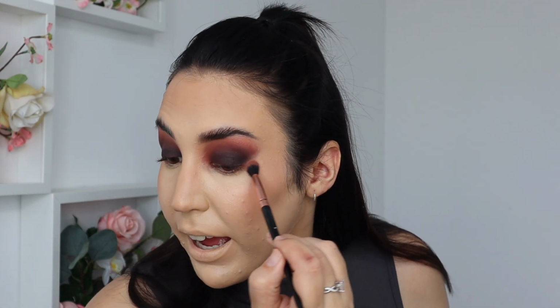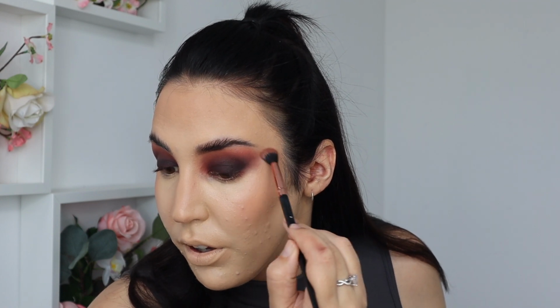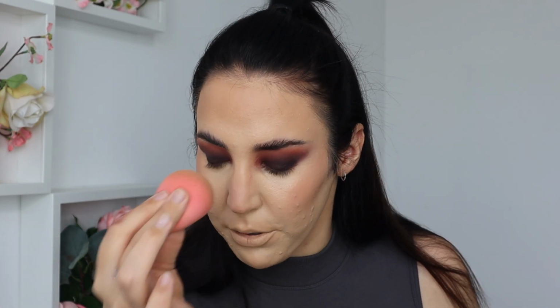Oh, I'm going over my eyeshadow. This is the only reason I hate doing eyeshadow before anything else. I always end up hitting it with something. And then I'm just going to put a little bit on my nose as well. I just love how this looks. I just think it brightens my skin up. I am looking crazy because I've got nothing under my eyes, so it's all very up here.